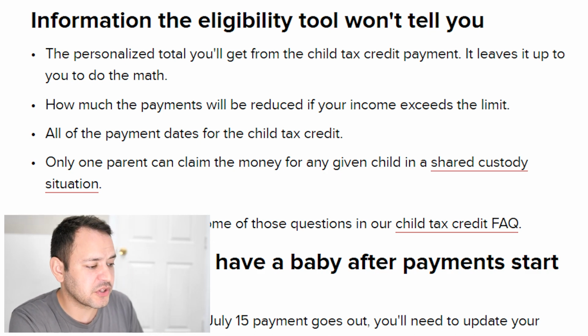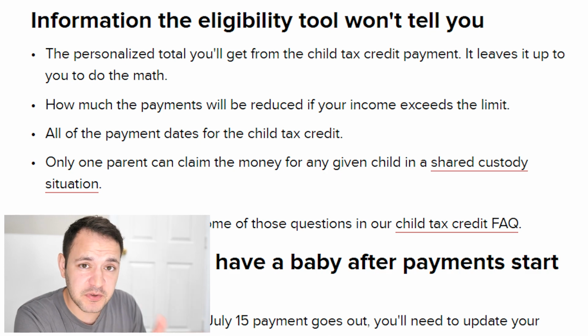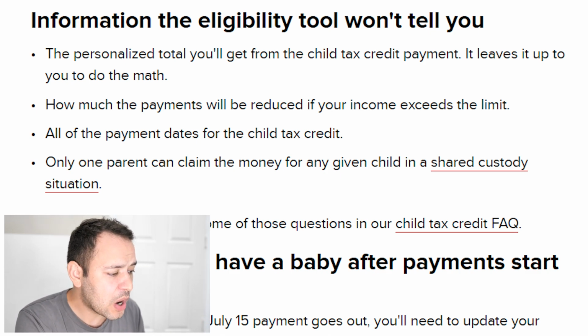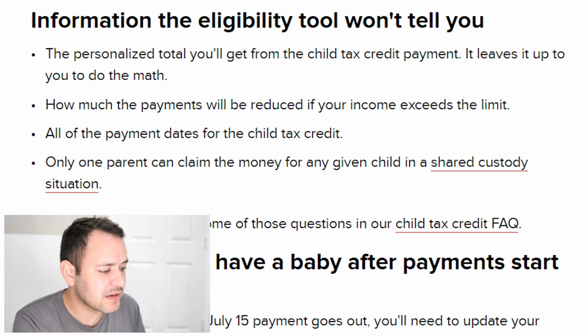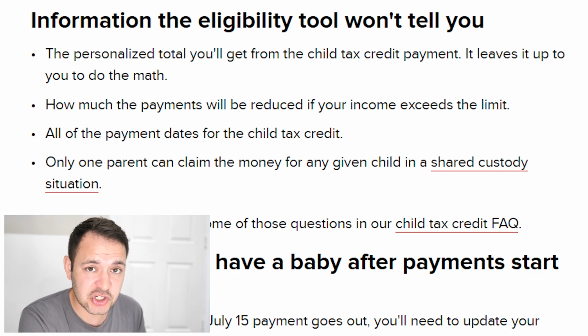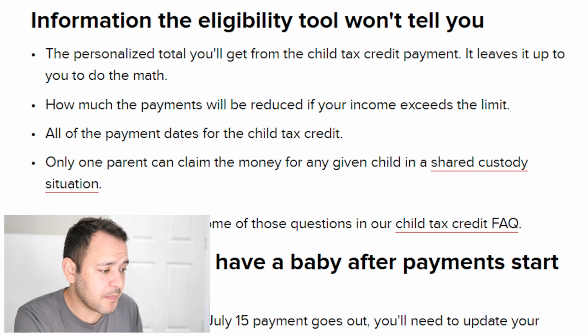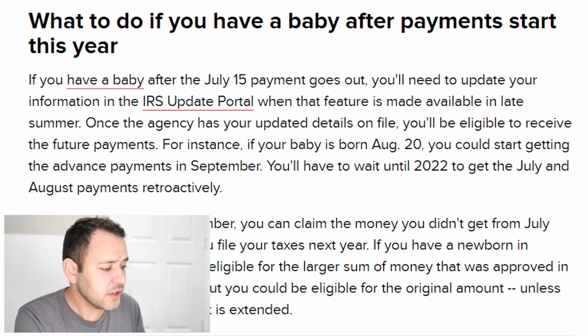All of the payment dates for the child tax credit. Just know it's going to be the 15th every single month except for August. It's going to be on the 13th. Only one parent can claim the money for any given child in a shared custody situation. So if you've had a divorce and you're sharing custody, only one person is going to be able to get that money.